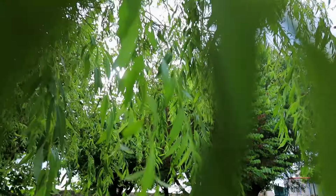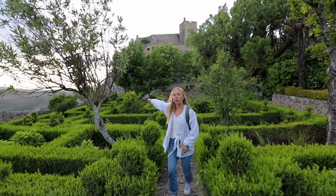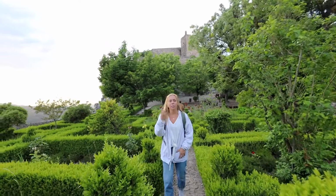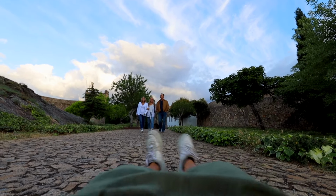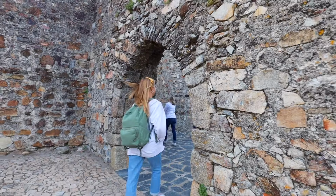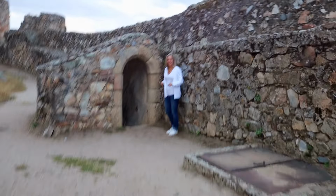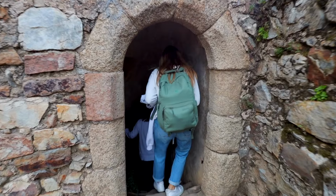We read on blog posts that the castle, you go there at sunset. Because number one, it's beautiful, and number two, you miss all the crowds. As of this moment, we're all alone. You go. Oh my god, it's kind of scary. No, you got it. I'll go with you. It's open. I thought there'd be a gate.